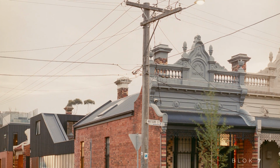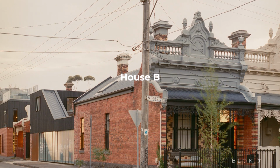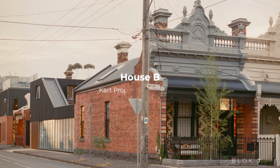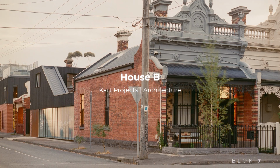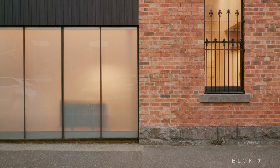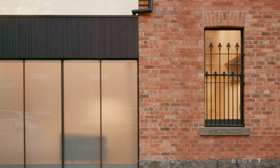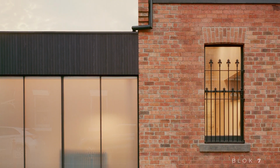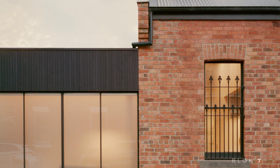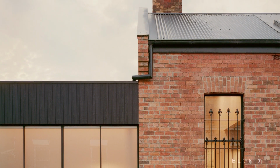Today, we're diving into House B, a remarkable renovation project located in Brunswick, Australia. Designed by Kart Projects architecture, this 152-square-meter home perfectly blends tradition with modernity. Completed in 2024, House B showcases intelligent design solutions and serves as an inspiration for young families seeking a bright, functional, and multifaceted living space.